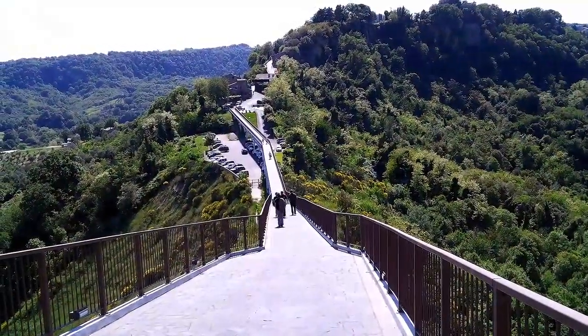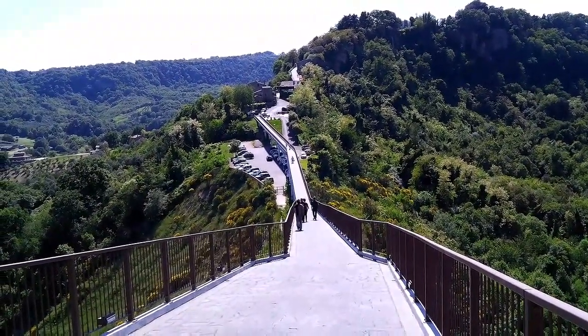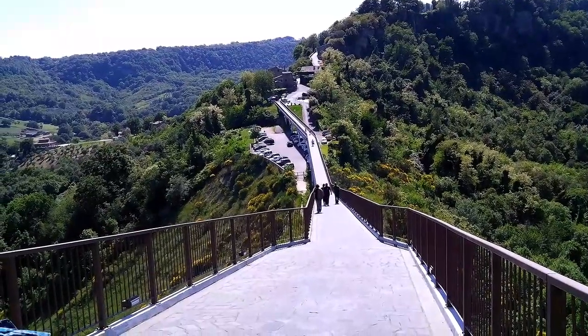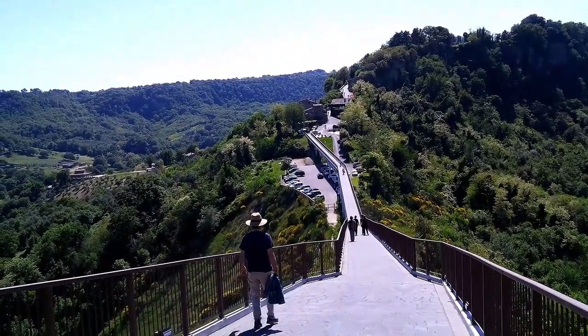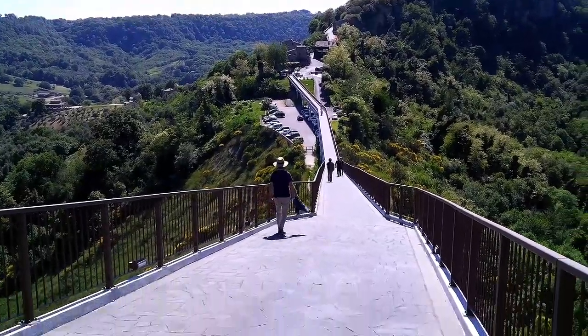Visitors use this bridge as pedestrians. Residents of Civita can use bicycles and scooters, and for deliveries, there are golf cart-sized vehicles that run to and fro. As a footnote, the town currently has more feline residents than human. The current population is 16.